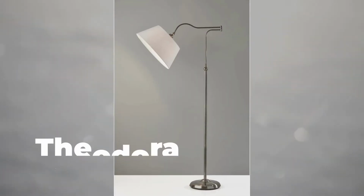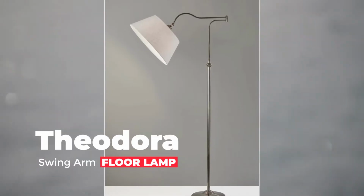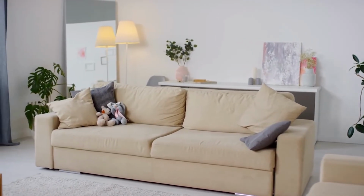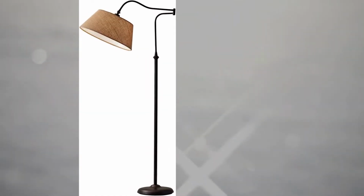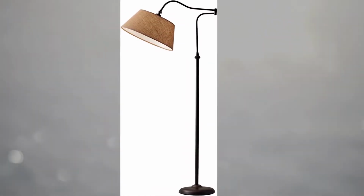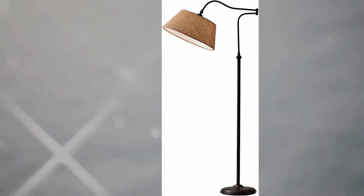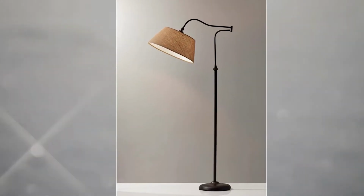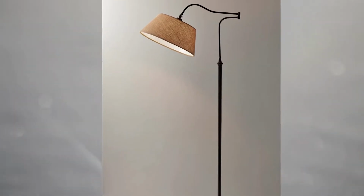Number 4. Theodora Swing Arm Floor Lamp. This lamp combines contemporary conveniences with an antique appearance and feel. Its rustic elegance complements any decor, and its flexible arm makes it ideal for the bedroom, home office, or any space with lighting that has to be redirected quickly and effortlessly.